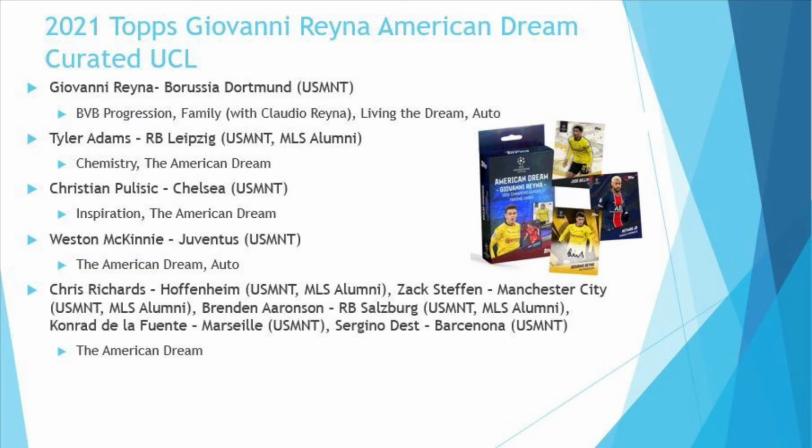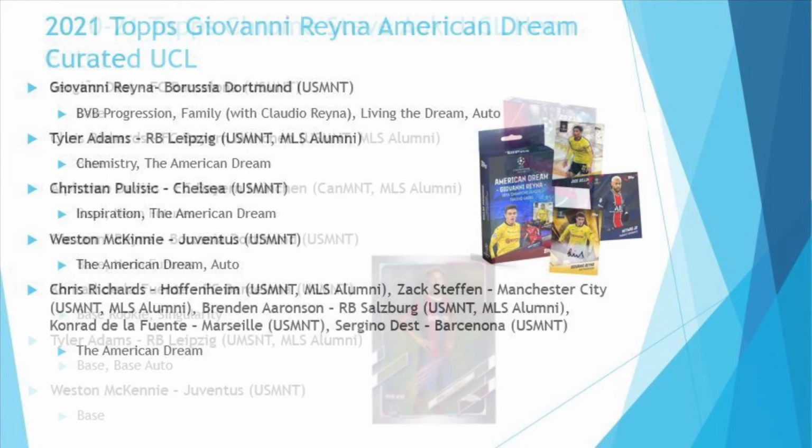Some notable ones include Chris Richards. So we talked about him being a rookie before. That'd probably be one of his first couple of cards. Zach Steffen, Brendan Aaronson for Salzburg. So that's probably one of his first ones for Salzburg as well. Conrad de la Fuente for Marseille. Probably one of his first cards for that team, and a Sergiño Dest card as well.